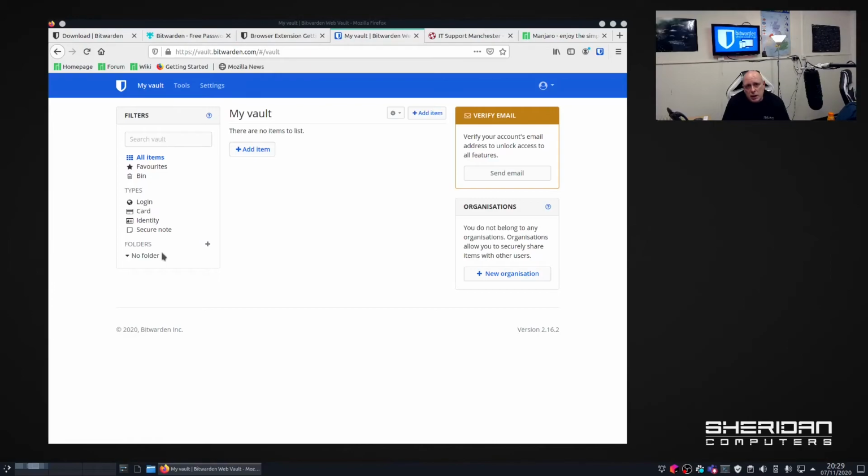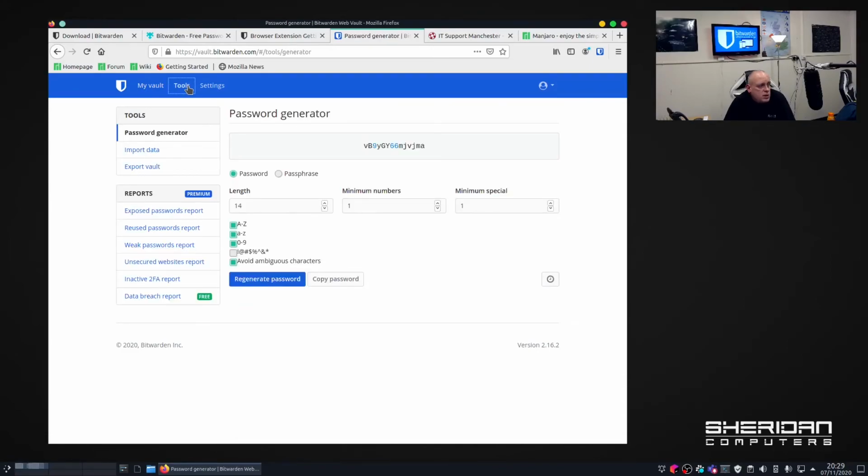But you can basically arrange your logins into certain folders. So you can put all social media logins in one folder, for example. All shopping sites in another. If you've got the organisation for companies and you've got employees, it allows you to share. You can create vaults and share them between employees and things. If we look at the Tools tab, so this is what I wanted to get at.